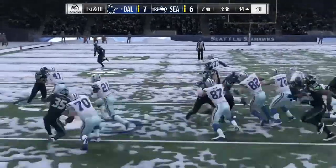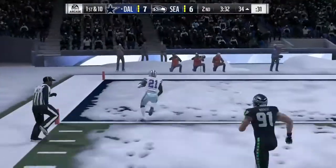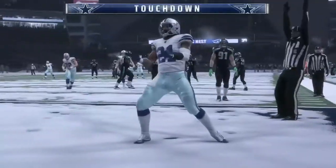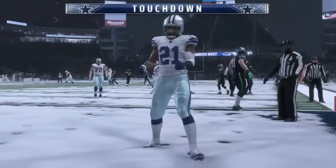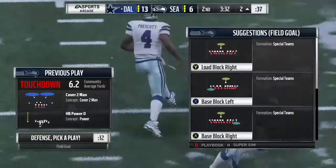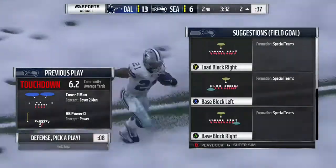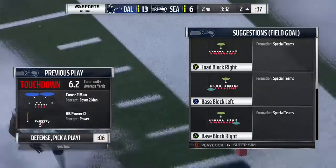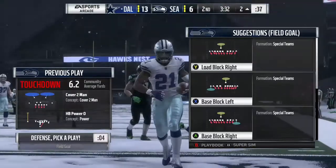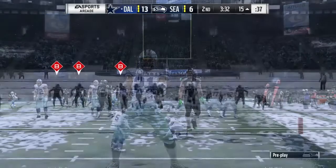A 1st down carry by Elliott. And some room to maneuver. Touchdown, Cowboys! Ezekiel Elliott with his 2nd touchdown here in this first half. And the Cowboys will add on to their lead. And always a good first half when you can hit pay dirt twice. And it never hurts to have that good feeling as the game moves on.